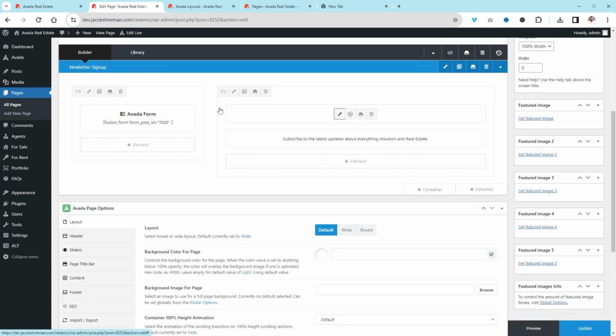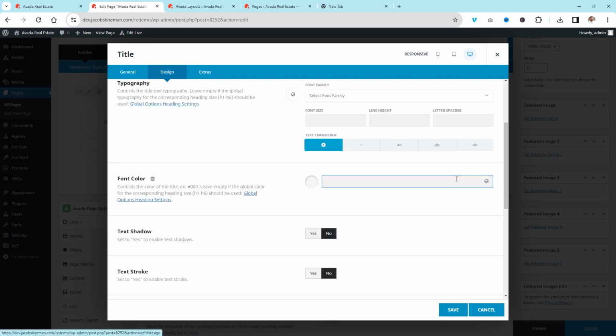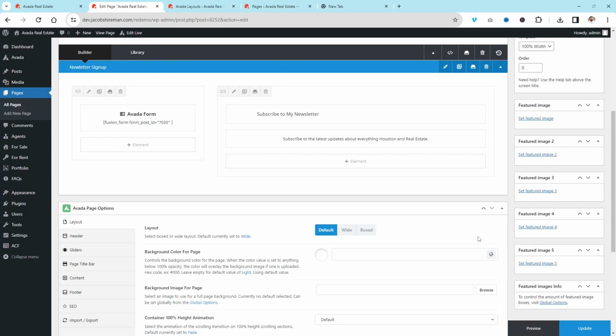So you would just come in here, go to design, and then I could change my font color. If you notice that there's too much padding or spacing, you can come over here and edit that, okay? So you can come over here and say 0. It's only got 8 pixels, so it's not that big of a deal, but it'll tell you what the default is for the top and the bottom, okay? So just explore with those settings.